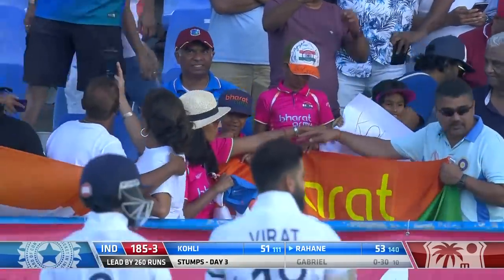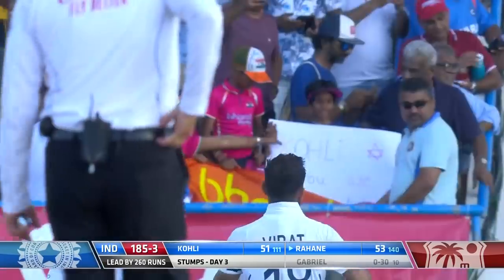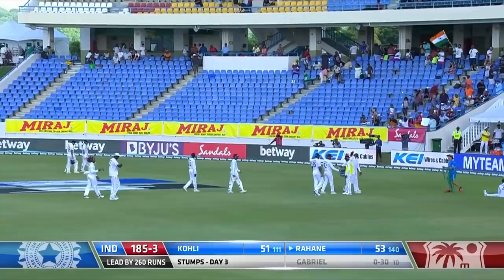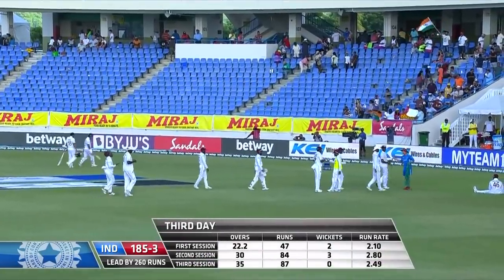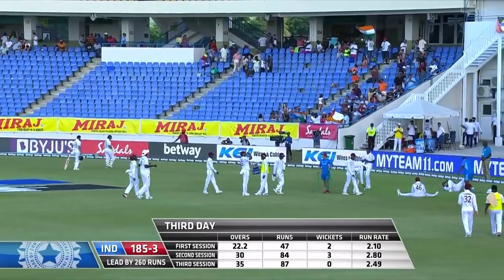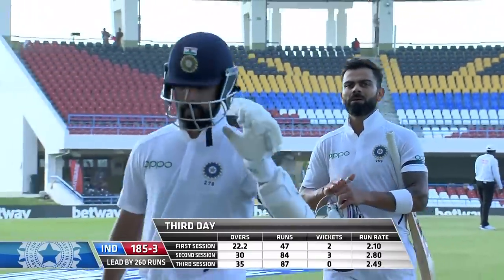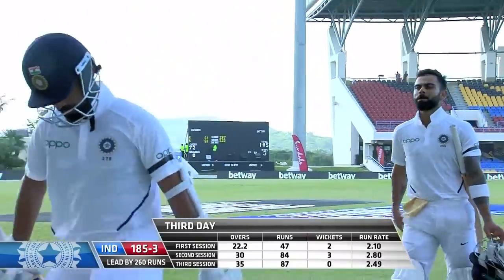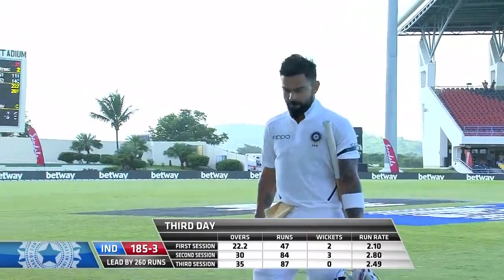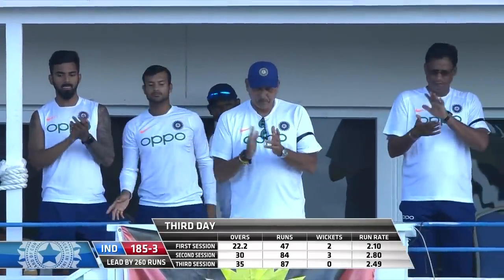Very much so. We've seen some good cricket today, and regardless of maybe the way in which Virat would have played today, and Rahane, credit must be given to Kemar Roach. I think he was the pick of the West Indian bowlers. Unlucky as well. I guess over the years he would have bowled for a spell and got more wickets.